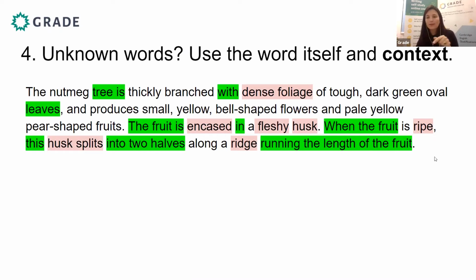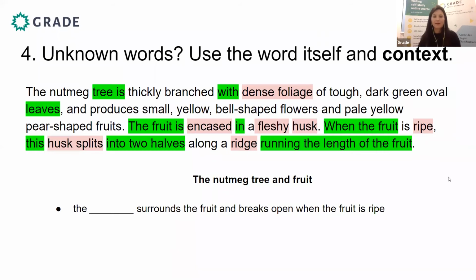Now, using this, let's answer the question. Here is the question. You have to use one word in the gap. What will the word be? We've got two answers already. Husk, yeah, exactly. So guys, does anybody know right now what husk is? Do you know, or you still don't know what husk is? Okay, right. Somebody probably looked it up in a dictionary, but some people still don't know.